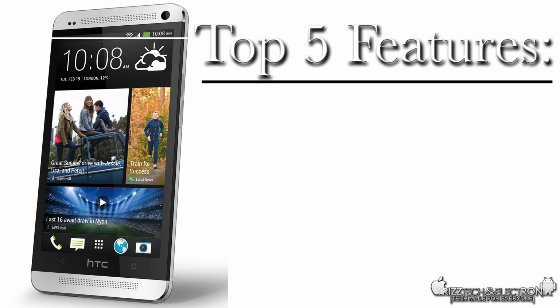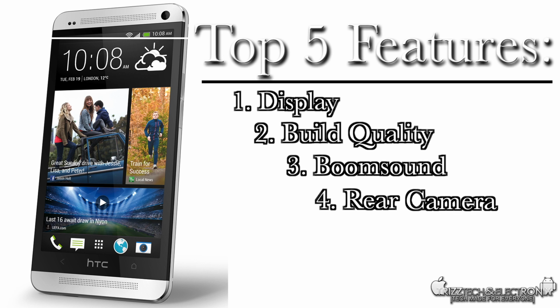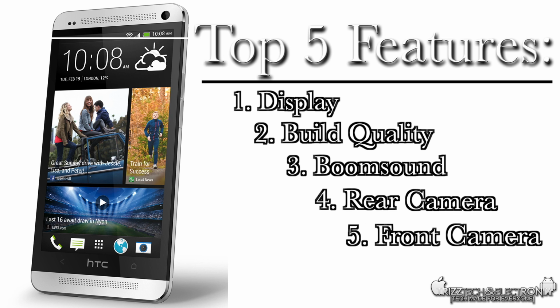So that's my top 5 features, starting with the display, going on to the build quality, moving to BoomSound, the rear camera, and then finishing up with the front-facing camera.